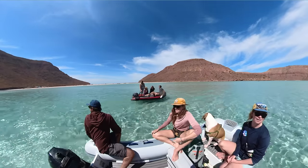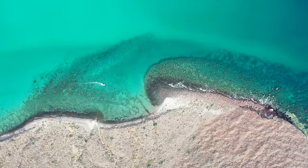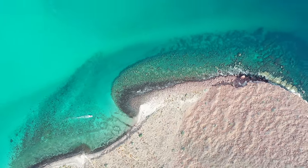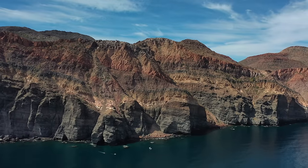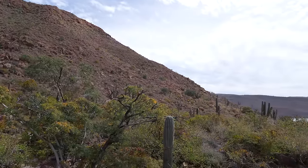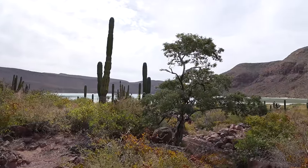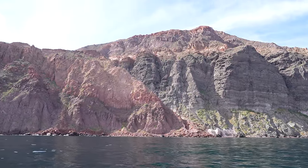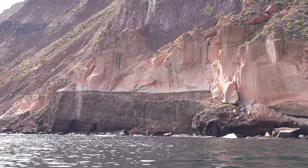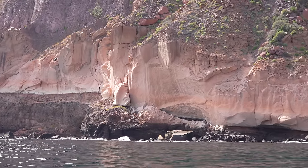We only had a couple of hours to find the cave and make it back through the cut again before the tide changed. As we came around the northeastern corner of Espiritu Santo, we were in awe at the contrast to the western side of the island. Our anchorage in Isla Partida was covered in cactus and trees and beautiful beaches, whereas the eastern side was sheer cliffs where the island had ripped away from the mainland millions of years ago. The colors and textures in this zone were breathtaking, and we had a field day soaking them all in.